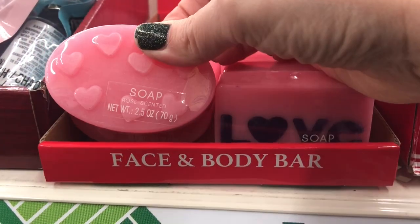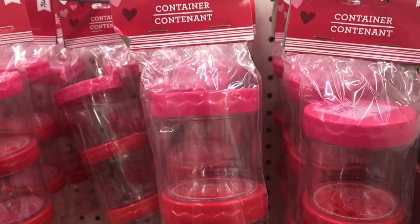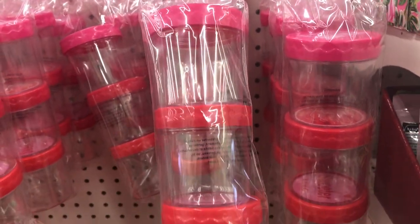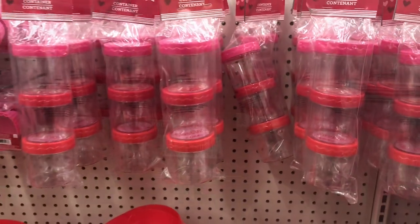And then I found these soaps also. You could put together a little spa basket for your Valentine. Dollar Tree had these little containers. You get three in a package. You could put candy in them for the kiddos.